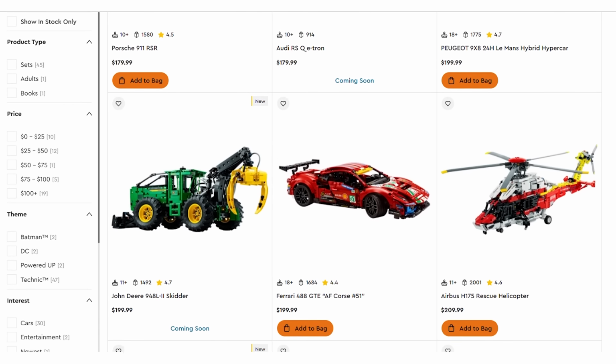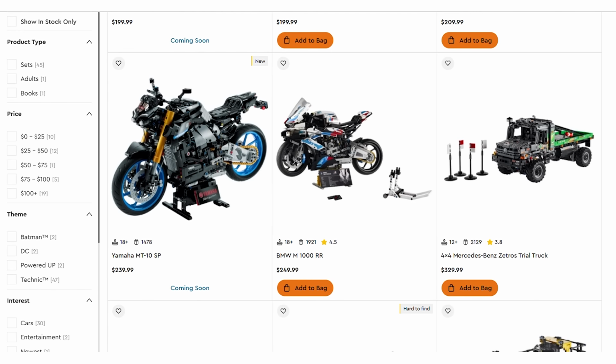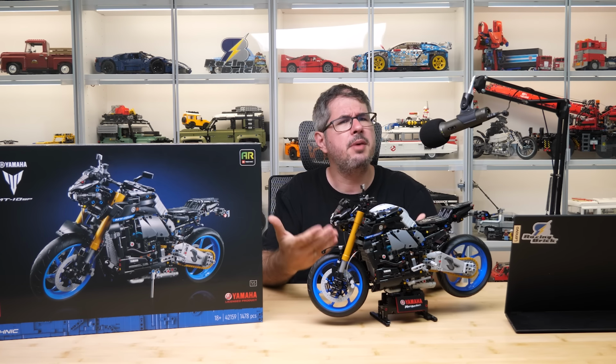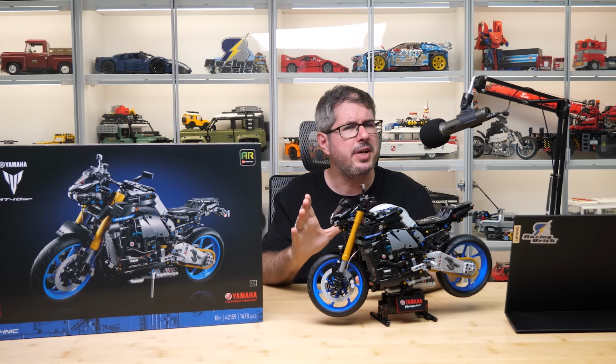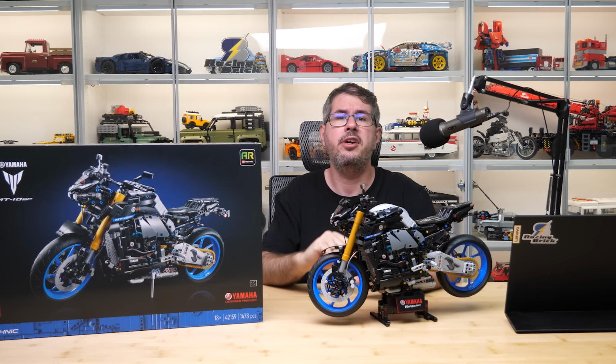But both are still pretty expensive compared to other Technic sets when you compare the number of parts or even the weight, so they seem to have their own new category now. Fortunately, the BMW is available at a 30% discount these days at different retailers, which makes it a bit more acceptable, so you can expect the same to be true for the Yamaha in a few months.